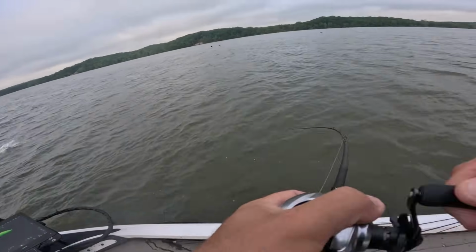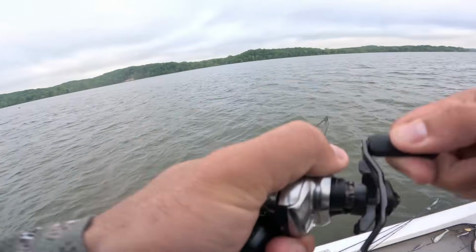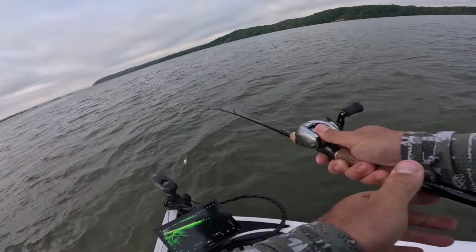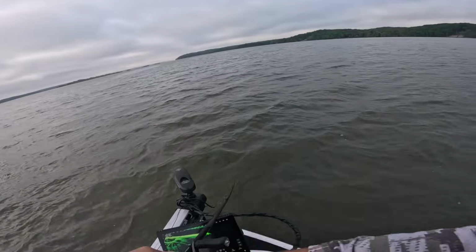Put on spot lock. Oh, smallmouth. Oh, he came off. No, that's all right. Look at him crawling. There's a ton of them there, man. Oh, dude, we're about to just rack them. There he is again.